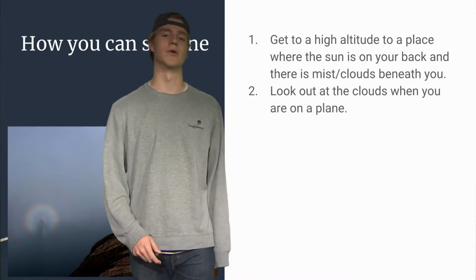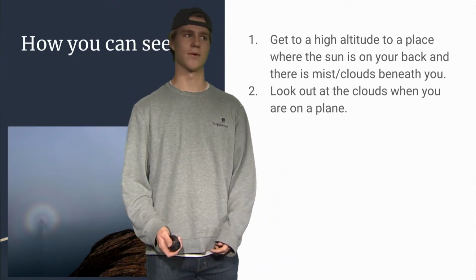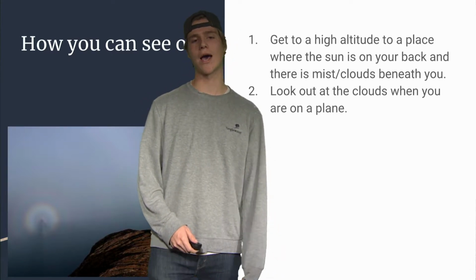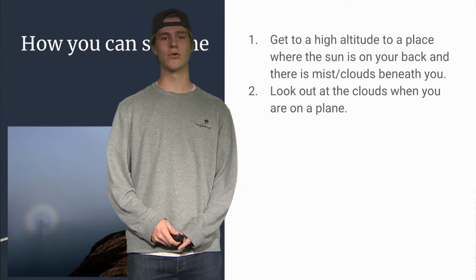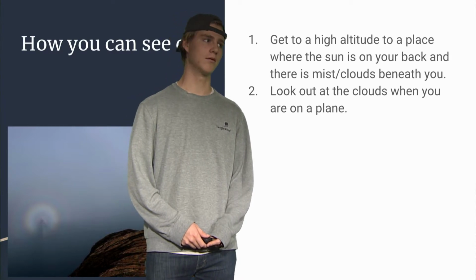So how can you see one? Not to brag, but it's worth 30 points in the Cloud Spotters guidebook. So you go to a high altitude and you gotta work up a sweat. You gotta do it quickly, and you have to go to a place where the sun is on your back and there's a light mist or clouds beneath you.